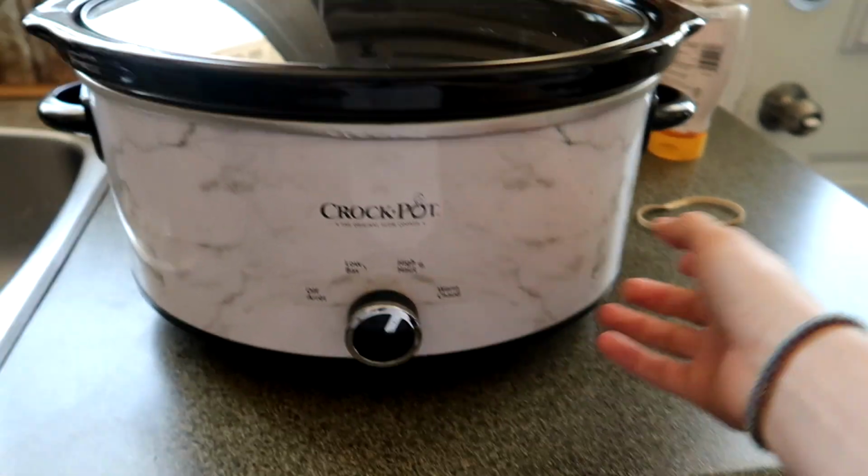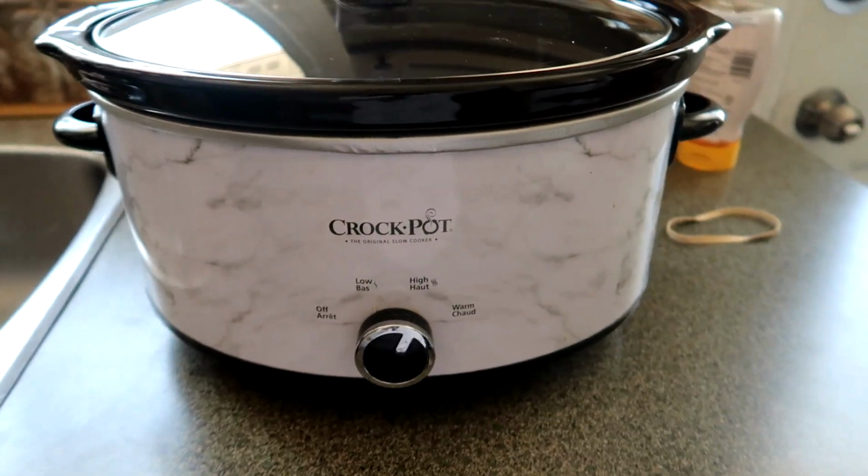Alright, so I started crock-potting some dinner. I'm really excited because I've had this for a long time and I can finally use it.